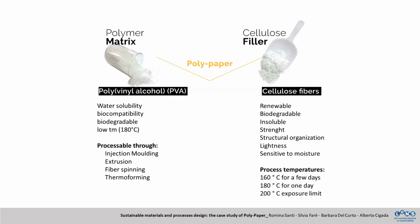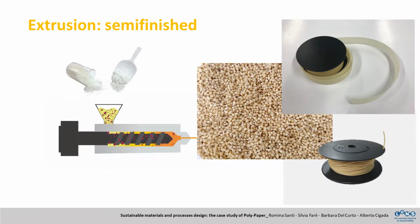The polymer selected as matrix of the composite is a formulation based on water-soluble polyvinyl alcohol, PVA. This is thanks to its biodegradability, biological and ecological compatibility, excellent adhesive properties, chemical resistance, and gas barrier properties. The selected reinforcement is microcrystalline cellulose (MCC), an environmentally friendly product gained from replenishable raw materials, able to improve the mechanical properties of the matrix. So, starting from a dry blend of the two materials, we use extrusion to get a first result of polypaper.